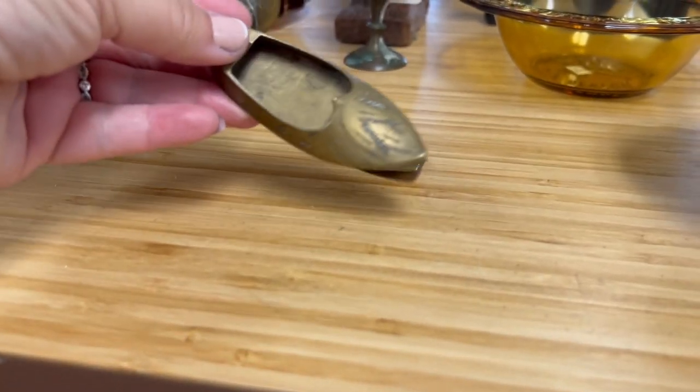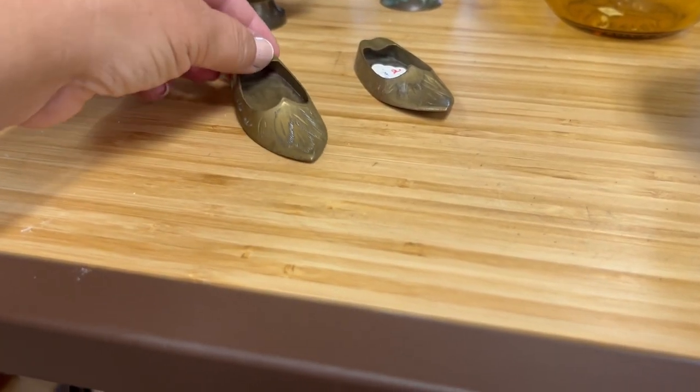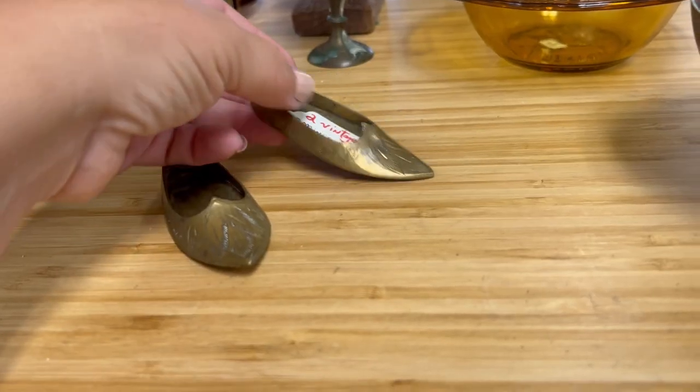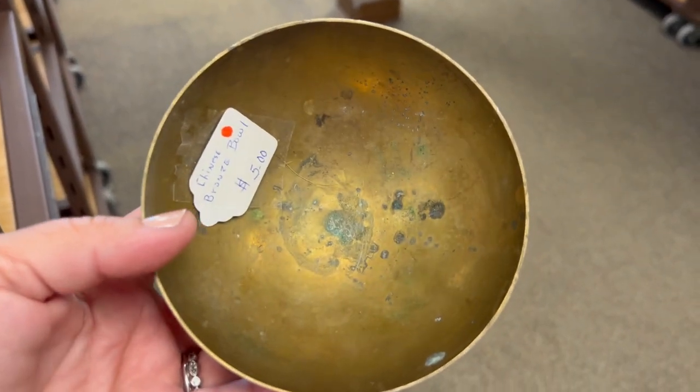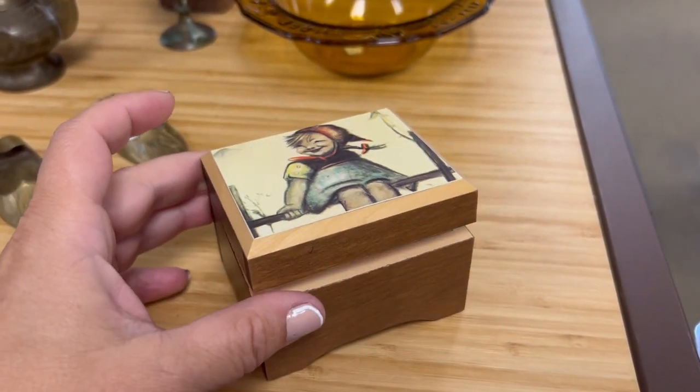I've never seen anything like these before. I thought they were so unique and unusual. I don't know what you'd use them for. And then a few days later, I stopped into my booth and one of the other vendors actually had the same set, but like 3 or 4 times larger.